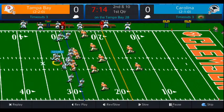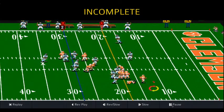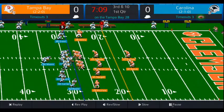Here's the snap. Collins, deep drop. Tries to get it out to Carrier, but defended well by Mayhew. 3rd and 10. So Carolina comes out, 3rd and 10. They have trips right. You have Beebe, Carrier, and Cranford, and Green up top.